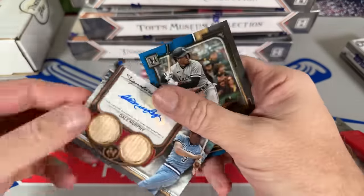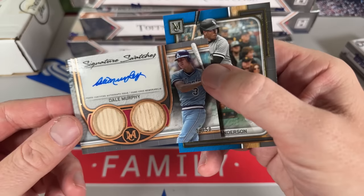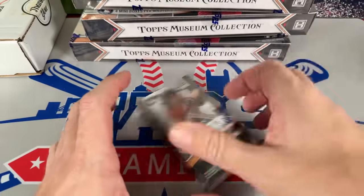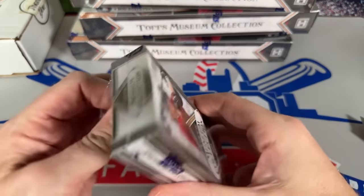There's Dale Murphy, another big name, numbered to 50. Very, very nice. Dale Murphy for Atlanta. That's for Dennis O. So, Dennis, you got one right there. And Tim Anderson out of 150. Yeah, if you're hanging on to a shred of hope about Wander Franco, which, I mean, everyone's innocent until proven guilty, but, I mean, that doesn't make you feel that great.